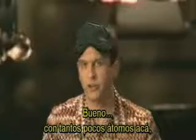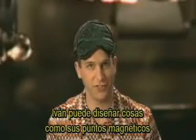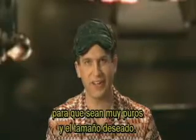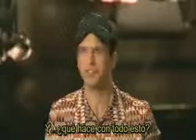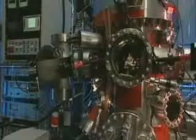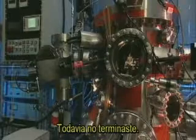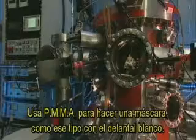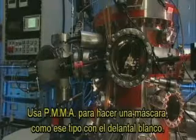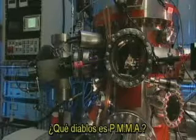Anyway, with so few atoms in here, Ivan can engineer things like his dots, very purely and at the size he wants. So, just what does he do with this thing? Hey, come back! I'm not done yet! What he does is, he uses PMMA to make a shadow mask, just like that guy in the white lab coat. What the heck is PMMA?